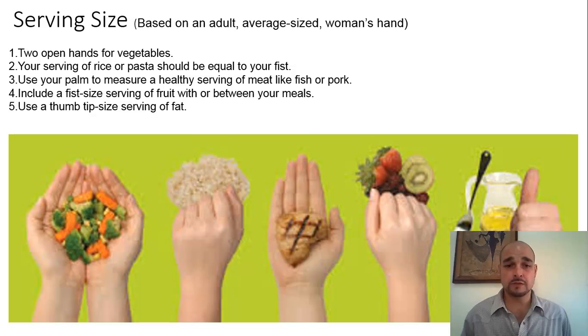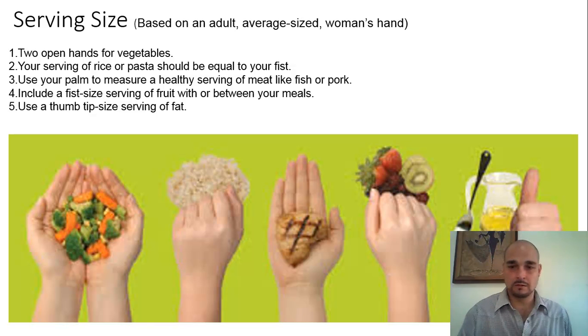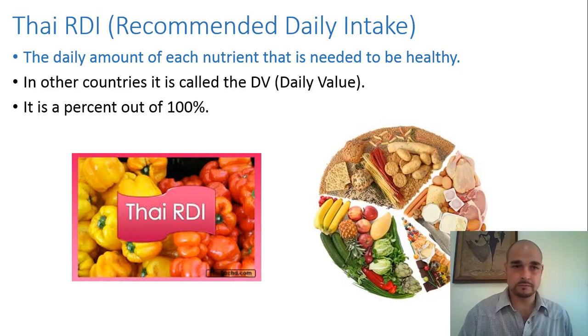A serving size of rice is a closed fist, and a serving size of meat should fit on the palm of your hand, like the size of a deck of cards. A serving size of fruits, again, is a closed fist, and oil would be your thumb. One serving would be about the size of your thumb, or 1 tablespoon.